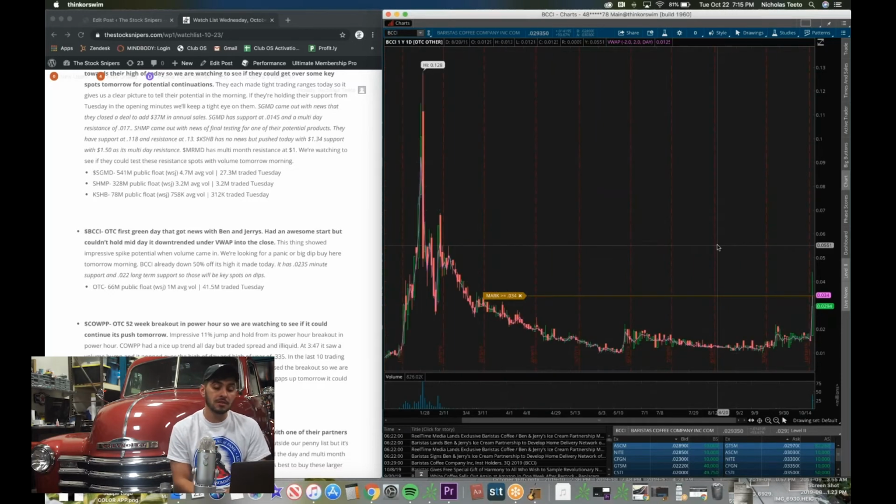BCCI, this is the first green day. It's a sub penny that became a penny just recently, and now it's been holding a penny, and it looks like it broke a multi-month resistance here at 0.022, and it's still holding it into close. The reason why it got such a big bump in the morning is because they came out with news.